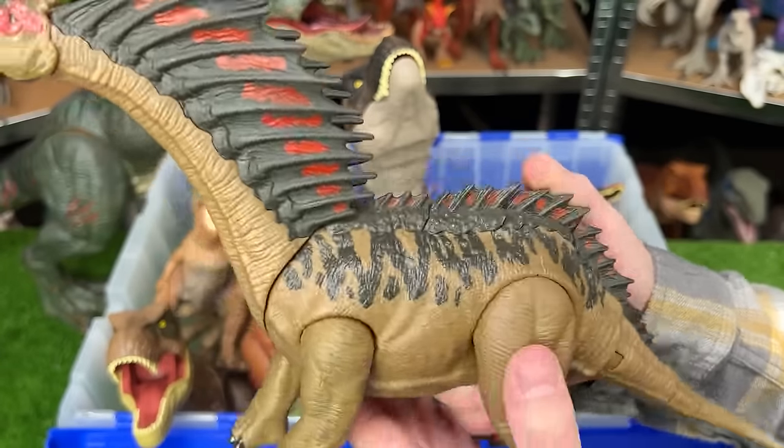Over here, we've got a darker gray colored T-Rex with some brown on the top. This is also by Jurassic World, and you can twist the neck around, open the jaw, there's a button on top to activate the chomping, and you can swivel the tail around and move the legs as well. I think this one's bigger than the rest of them.